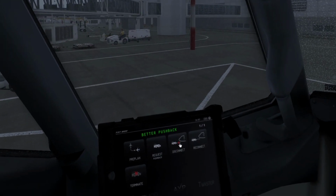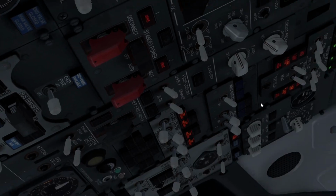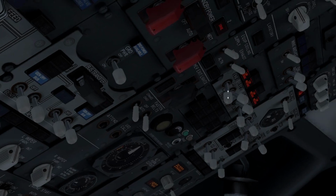Ground to cockpit: Plan acknowledged. Call me through the menu when you're ready. And we'll press pushback. Ground to cockpit: Tow is driving up. Very rainy today in Gatwick. Right, so we'll turn on this anti-collision light. We'll start to pressurize the hydraulics.